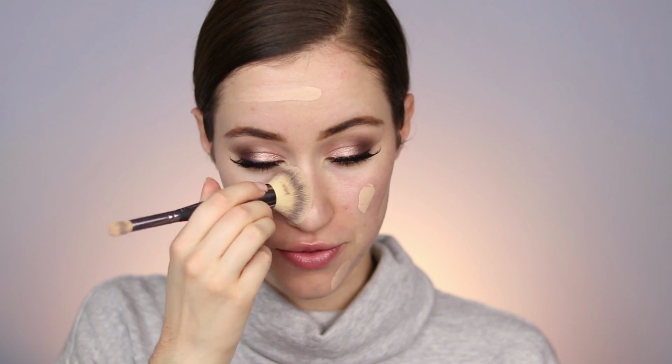This is such an insanely full coverage foundation that lasts for a very long time. Has a really gorgeous finish. I'm excited that it won. I think it definitely deserved an award. And then I'm going to take what's left on the back of my hand with the Real Techniques sponge and just go over this to give it a little bit more of a natural finish.